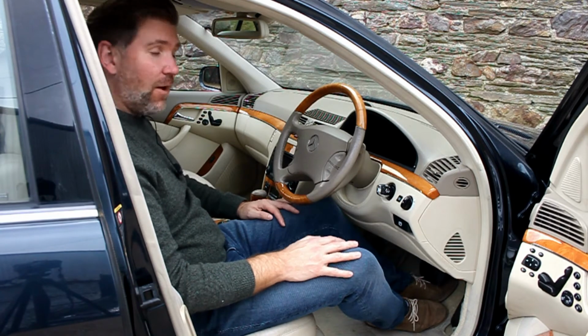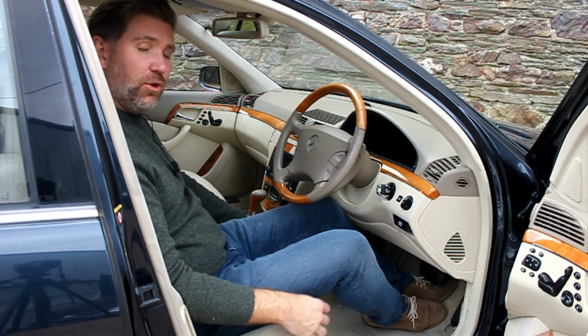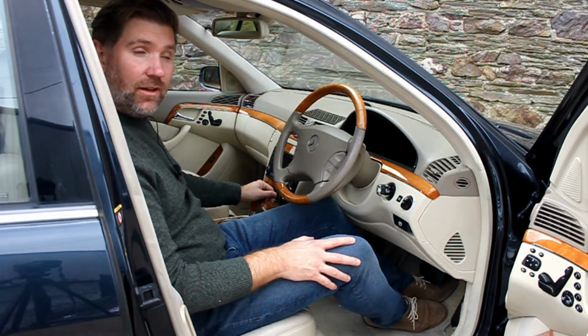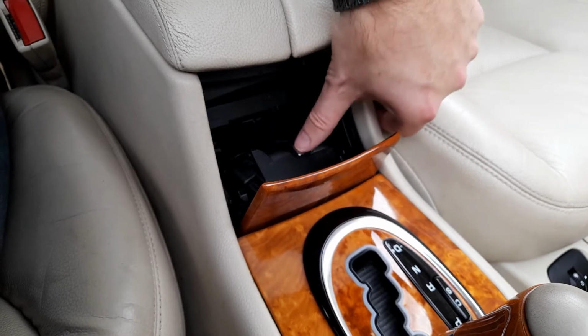Other nice features on our car, including this lovely leather and wooden steering wheel. These beautiful leather seats are so comfortable. We also have dual zone climate control, digital climate control, double glazed windows, and just check out this cup holder.